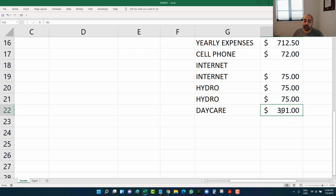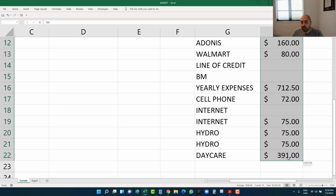So that's my daycare. And it's still pretty good. I've got 2 children, so it's about $9 a day per child. I mean, some people pay $40. So this is a subsidized daycare. So I think it's a pretty good price to pay. So that gives me a total of, for the month, about $5,300 a month.